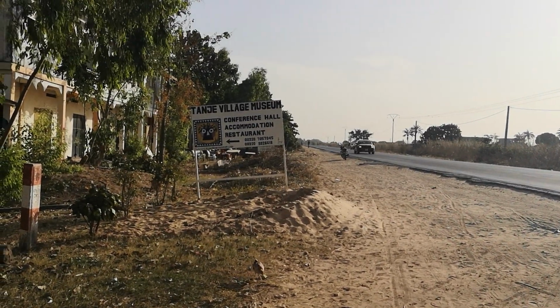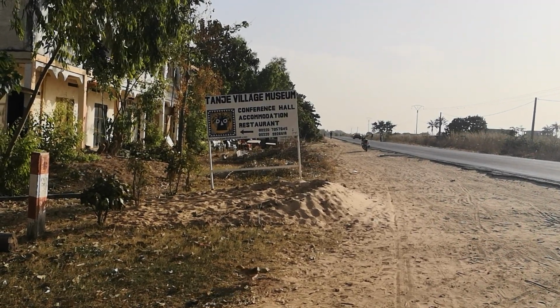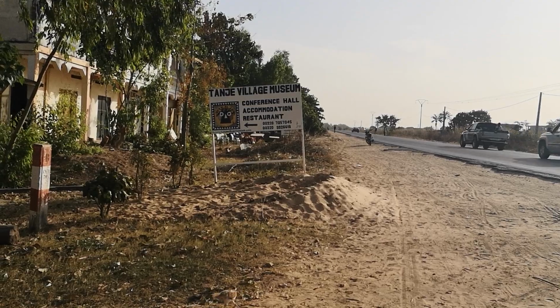Come, I'm showing you Tanje Village Museum. So it's just after Tanje Fishing Village on the right.